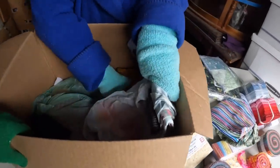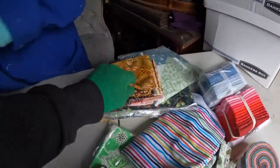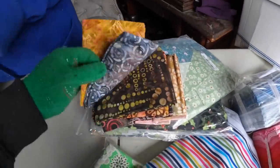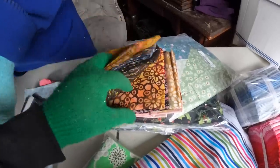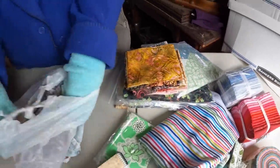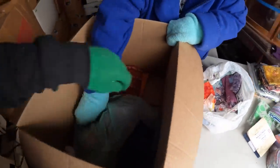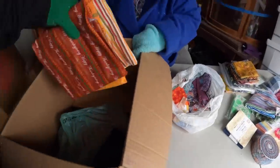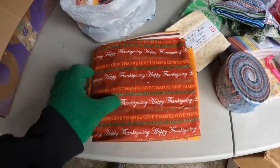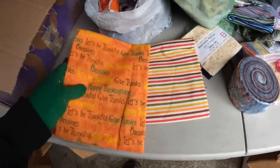There's a bunch in here, but some of it's loose. I bet this is batik. Yep, this is batik squares, actually. Really, really expensive stuff. And then you have a bunch of mixed match patchwork, and there's a lot of that. Let's see what this is. Oh, this is special. That's like Thanksgiving. Yep, this is all Thanksgiving. And then this, maybe they were making something out of this.